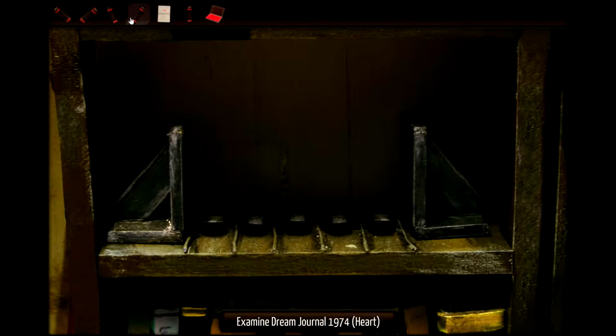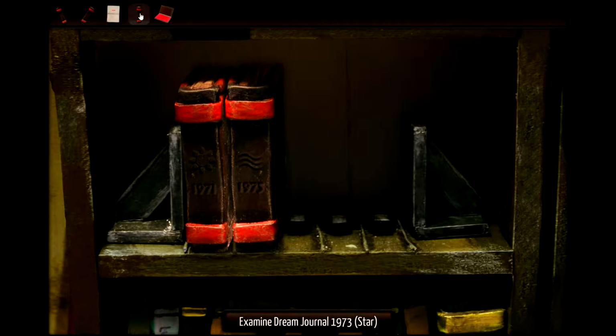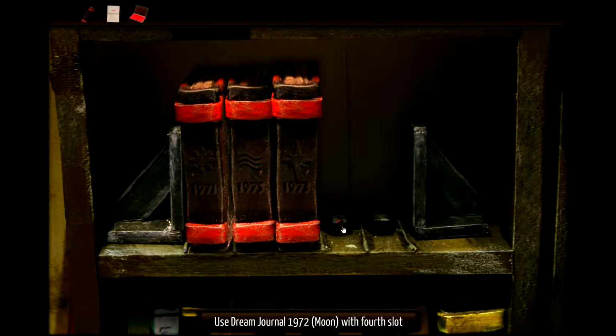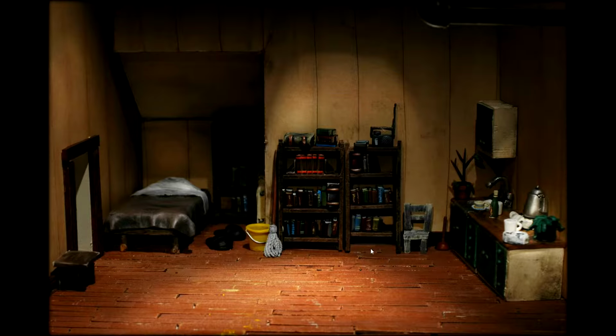Okay, let's see. Sun. Take you and put you down here. Then waves. And then we have waves. Have moon. Oh, there we go. Wave. Put you there. Star. Put you there. And moon and then heart. Okay. Interesting. Oh, it's an elevator.